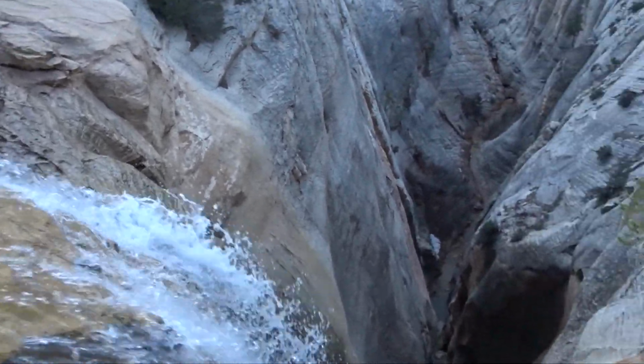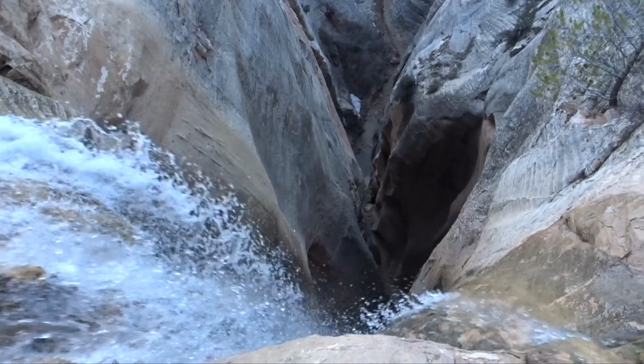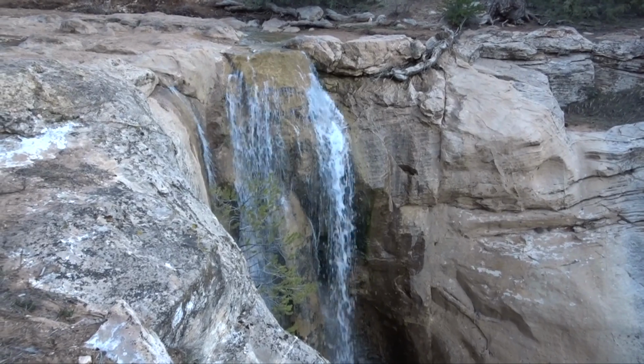This next waterfall is in Zion, and we captured this from the East Rim Trail. The area is known as Jolley Gulch. And this waterfall that you're looking at now is actually a weather-dependent waterfall. We happened to be there in March, and it was a very wet and heavy snowpack year, and so the water was flowing rather briskly.